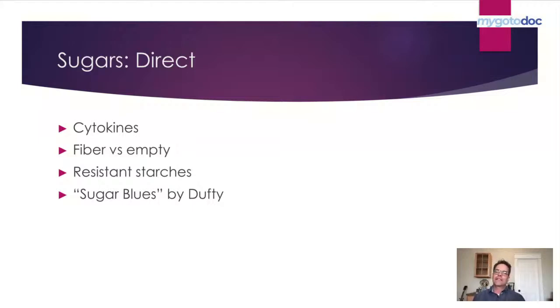So let's go on to sugars. Sugars we know have a direct inflammatory effect on the body. Refined sugars are found in almost all processed foods in bags and boxes and packages. And we know that sugars increase the internal production of cytokines and increase the production of pro-inflammatory markers like C-reactive protein, fibrinogen, and the list goes on and on.